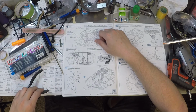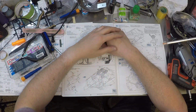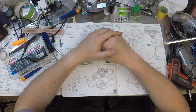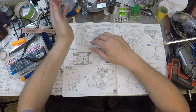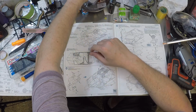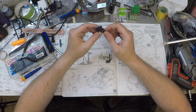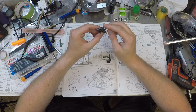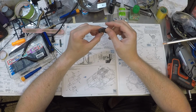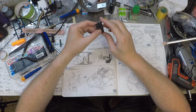You savor it. First of all, these tanks ain't cheap. I'm just burning through building these things. Sooner rather than later, I'm going to run out of money. I'm going to run out of tanks to build, because Tamiya has only made so many of these things. I might have to start getting into something other than Tamiya tanks. Oh, no, man. I really don't want to build anything other than Tamiya tanks. I love Tamiya tanks. They're my fave.